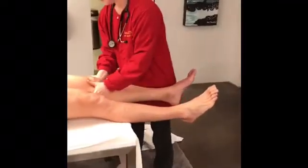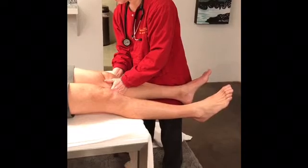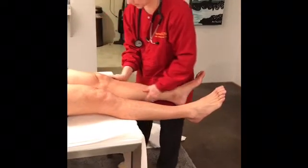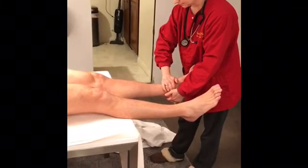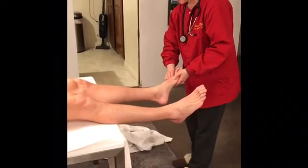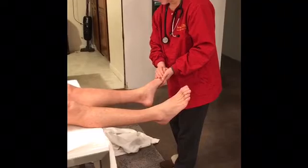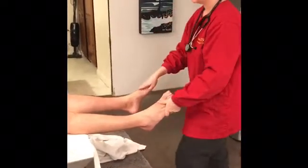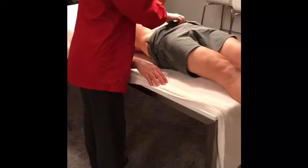Same thing on this side. Nice and strong. No edema in the feet at all. Toes are a little cyanotic and cold. Okay, I'm also gonna feel for your femoral pulses on both sides.